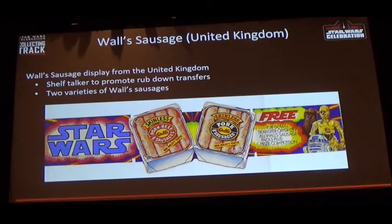They had these Letraset rub-down transfers that were available in packages basically of hot dogs in the UK. They had 2 varieties of these hot dogs that they have kind of pictured here. I don't even know if the actual hot dog packaging has ever even turned up, but this is how it was promoted in stores that the wall sausage had. If it did turn up, it would be in Gus's freezer. I probably would move the sausage.